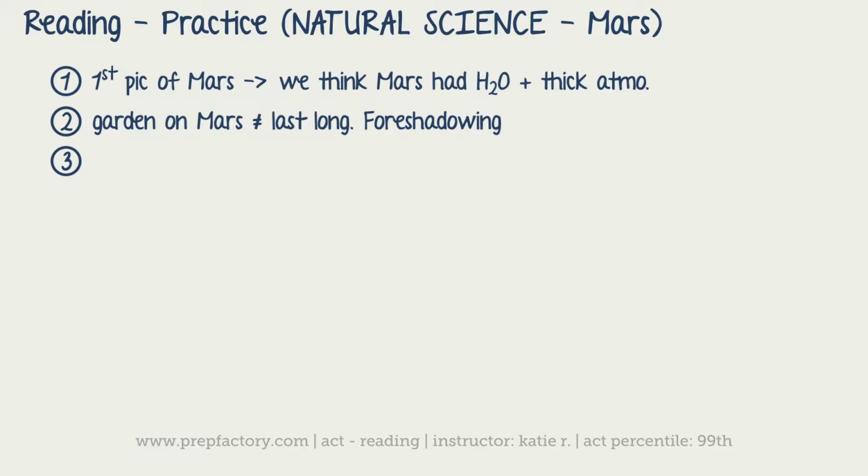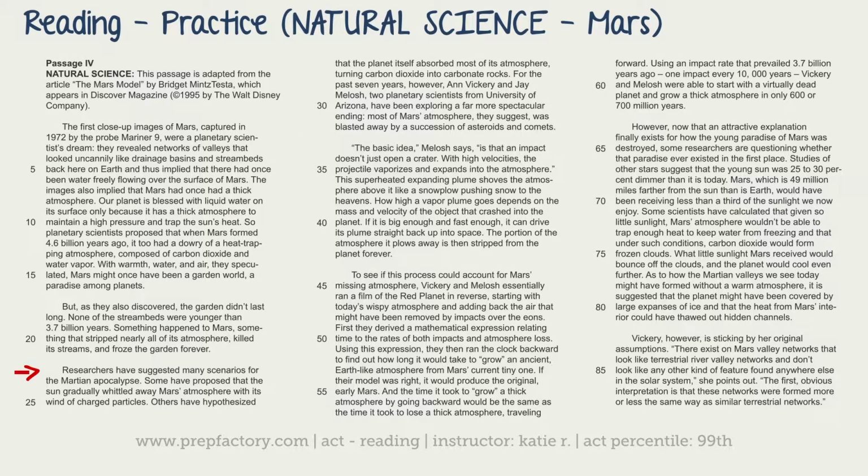Okay, so let's go ahead and keep reading. Researchers have suggested many scenarios for the Martian apocalypse. Some have proposed that the sun gradually whittled away Mars' atmosphere with its wind of charged particles. Others have hypothesized that the planet itself absorbed most of its atmosphere, turning carbon dioxide into carbonate rocks. For the past 7 years, however, Ann Vickery and Jay Melosh, 2 planetary scientists from the University of Arizona, have been exploring a far more spectacular ending. Most of Mars' atmosphere, they suggest, was blasted away by a succession of asteroids and comets.